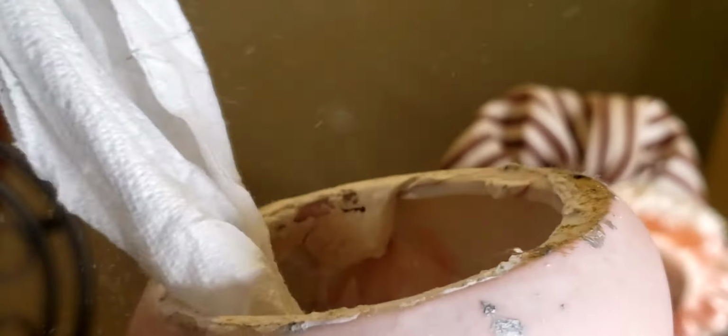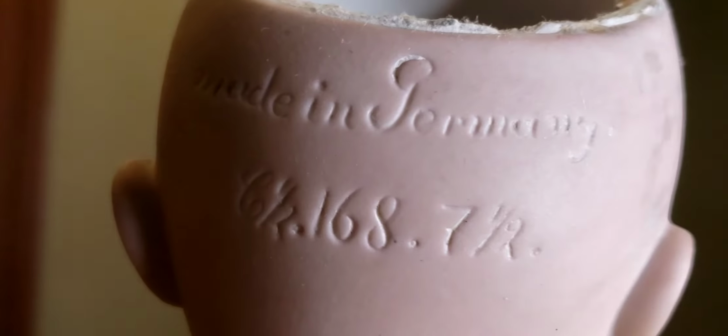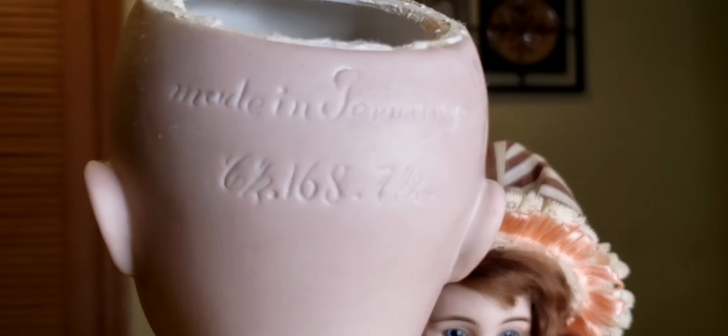The Germans were innovative toy makers, and they came up with the most amazing ideas. This is almost like a magician's trick, right? Like the scarf trick. Okay, here we go. We're going to go inside the head and take a look. As you can see, look at the eyes. They're attached to a lead weight, and you have plaster on each side of the eye. I'm going to show you how her eyes sleep. And again, there are markings on the back of this particular model. It says made in Germany, and it has the numbers 6.5, 168, and 7.5.